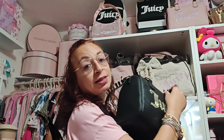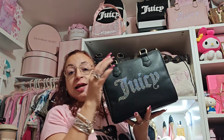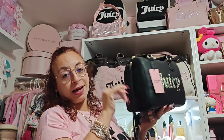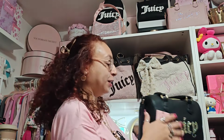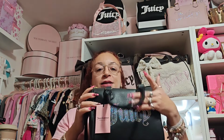Just imagine it's this bag. You see, it's just like that. It's a Speedy, but it has Sherpa all the side. Because I'm not getting that down. Sorry, guys. But this is the next one.